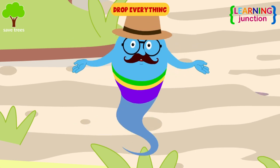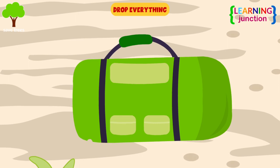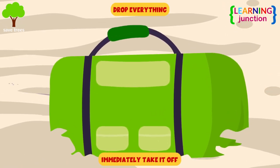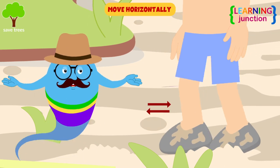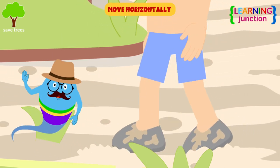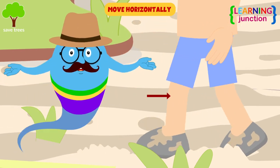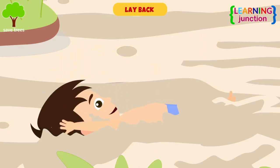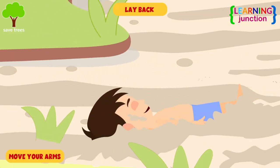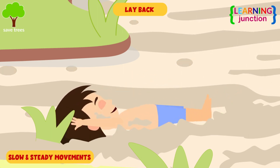Drop everything. If you step into quicksand and you're wearing a backpack or carrying something heavy, immediately take it off. Move horizontally. If you feel your feet are getting stuck, take a quick couple of steps backward before the quicksand takes hold. Lay back. Lay back and move your arms as if you're doing a backstroke, and make sure you keep your movements slow and steady.